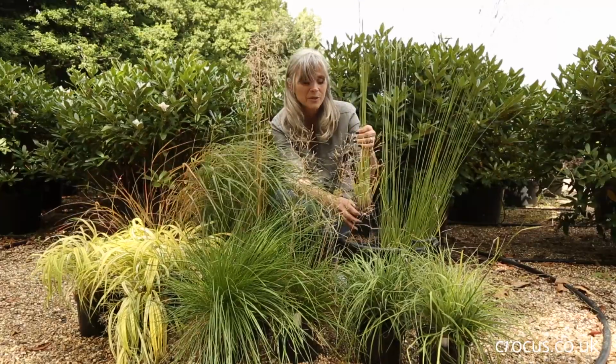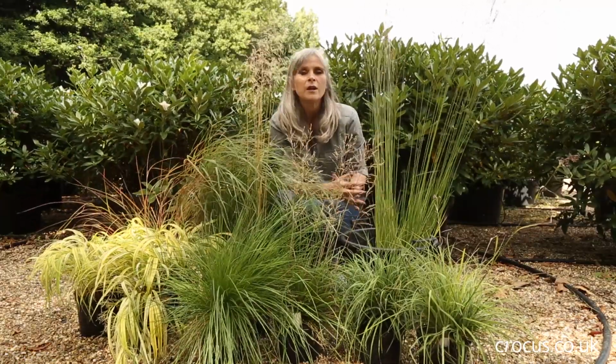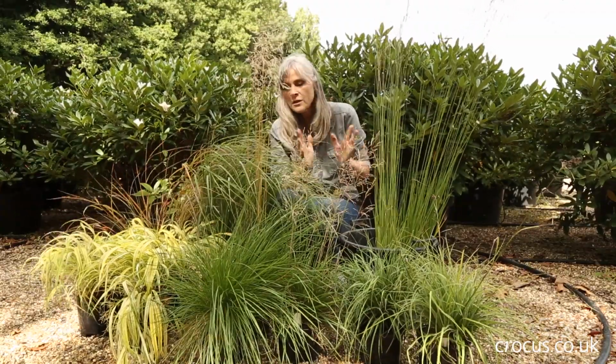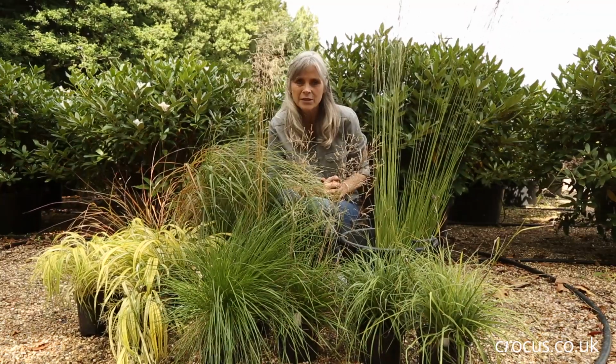It's obviously a deciduous grass, so it comes back again in the spring, but you do get that really lovely autumn foliage colour. So there you are, just a handful of grasses that will grow in a shadier spot.